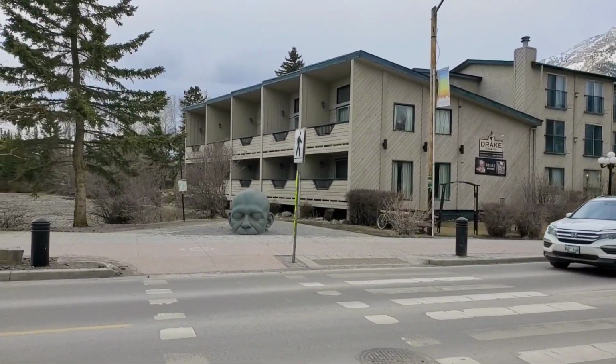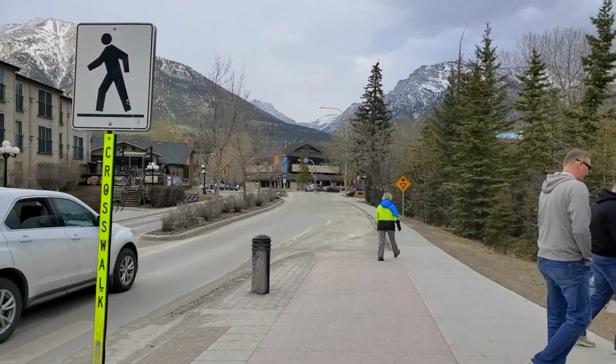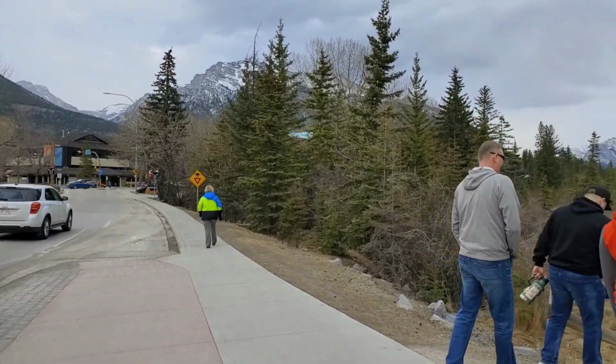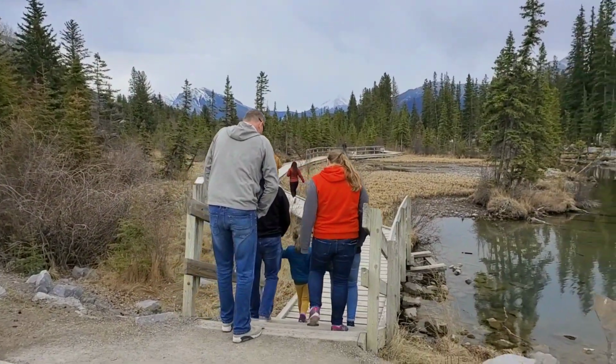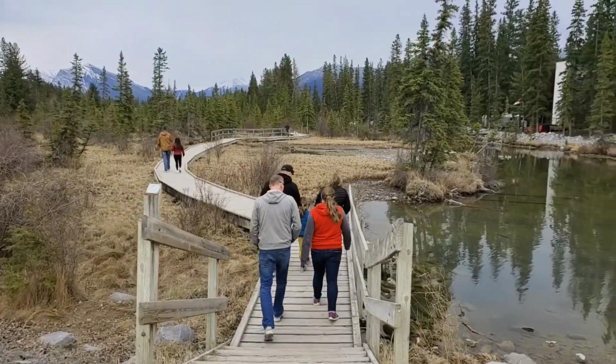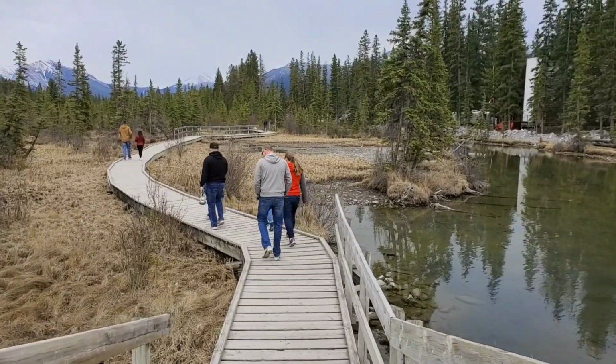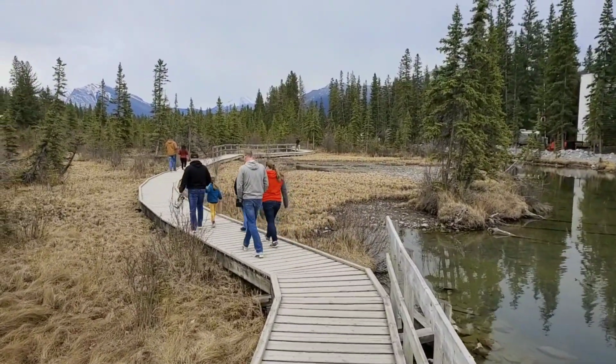Look at this, the big head is here, and people are taking the boardwalk from here. I did it last year. It was so amazing.